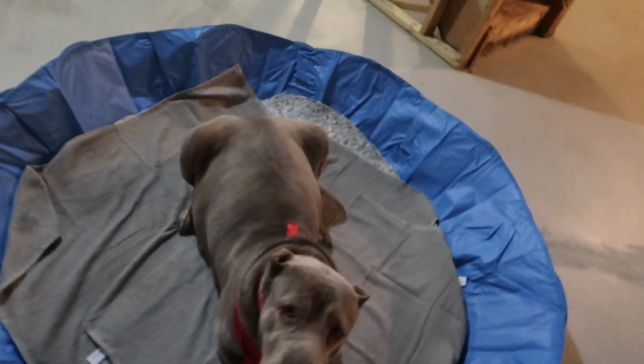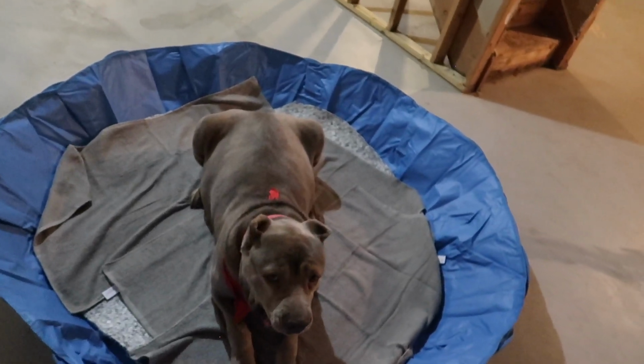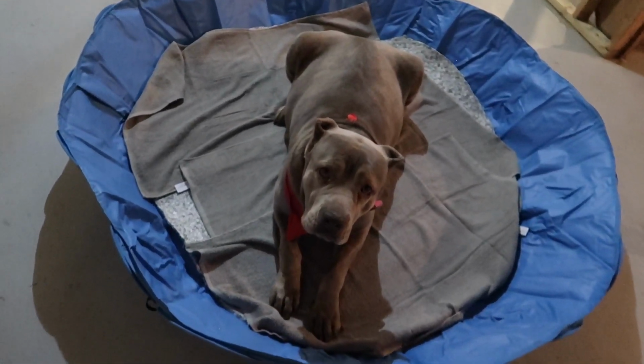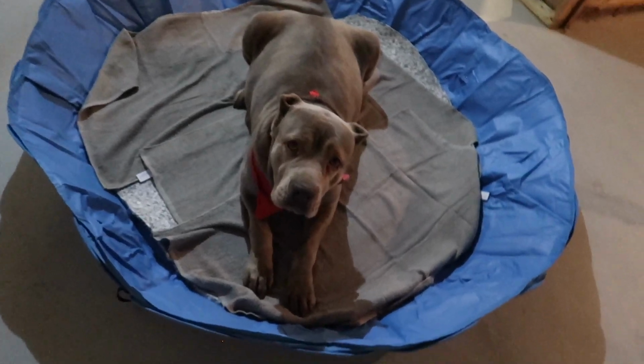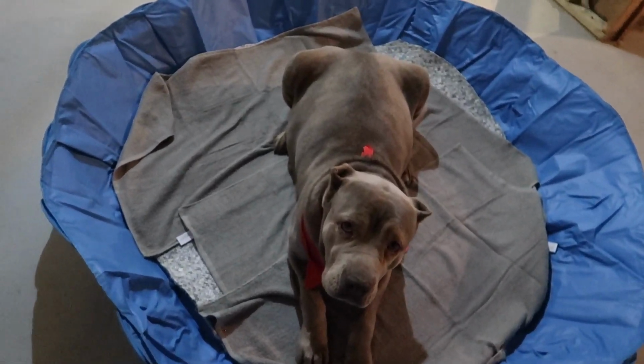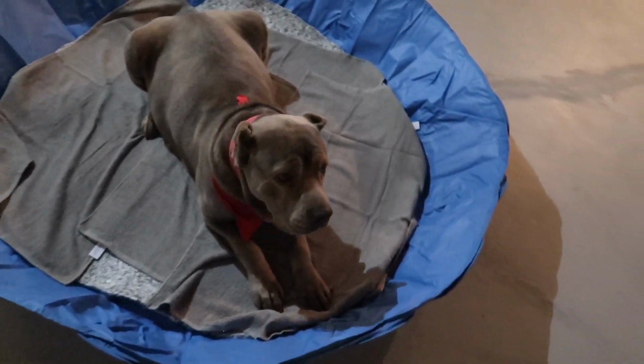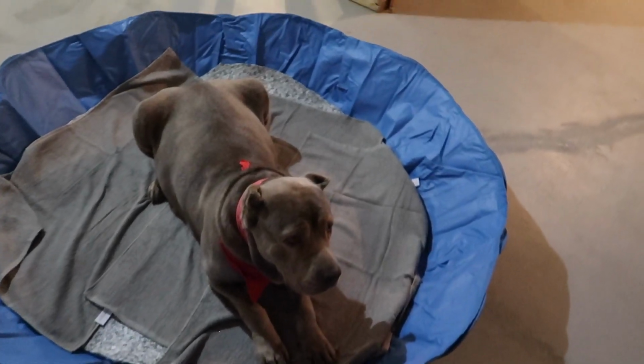See, that was the other thing. We just wanted to do a dress rehearsal, you know, and make sure she could fit and make sure it was soft. And now I'm just at the point of trying to make sure that she's comfortable and that she'll naturally just come in here. That's gonna be the thing. Making sure that she comes in here.